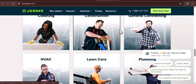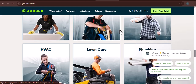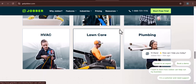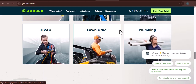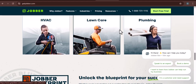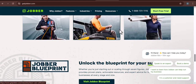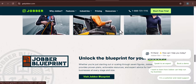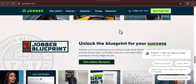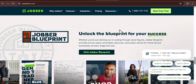Let's break down the typical support journey for a Jobber user. You'll likely start with their help center, which is actually quite comprehensive. You can search for articles, watch videos, and find answers to a wide range of questions. But if you can't find what you're looking for, you'll probably move on to their chat support. Jobber's chat support is generally responsive and helpful. You can often get your questions answered quickly and efficiently. But again, it's not the same as talking to a real person. There's a certain level of reassurance that comes from hearing a human voice on the other end of the line.